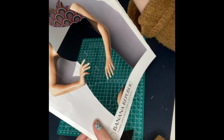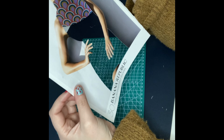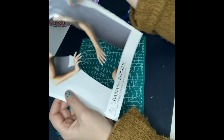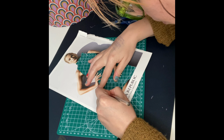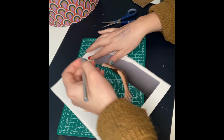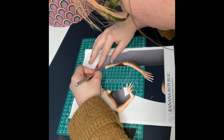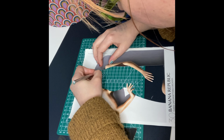I do feel like some collage artists get a little lazy and they don't do the exact shape or trim it well, and I think it has an effect on the overall look. I'm not perfect. I think there are probably people that are way better than I am. But I do try to get it as exact as possible.